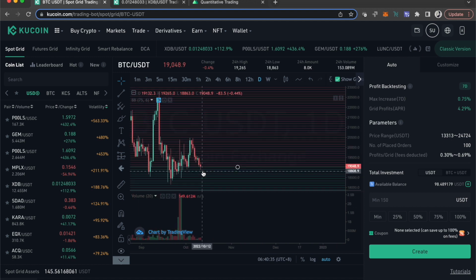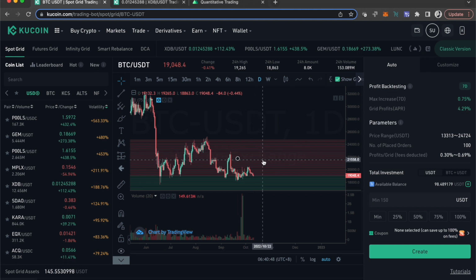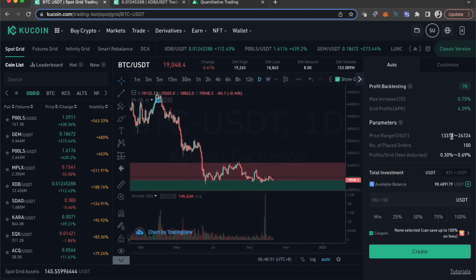Now, what happens when you start a bot, all this red, it's going to buy. It's going to buy at the current price. So if it goes up, it can start selling at all these different points. If you have this range and the current price is right in the middle, as soon as you create it, it's going to take whatever, USDT or whatever you're using, and buy the amount that's needed. So if it goes up, it can sell. Okay, so that's what will happen once you create it. And those are the three numbers you need to worry about: your price range, which is your low and your high, and how many grid points it creates in here.